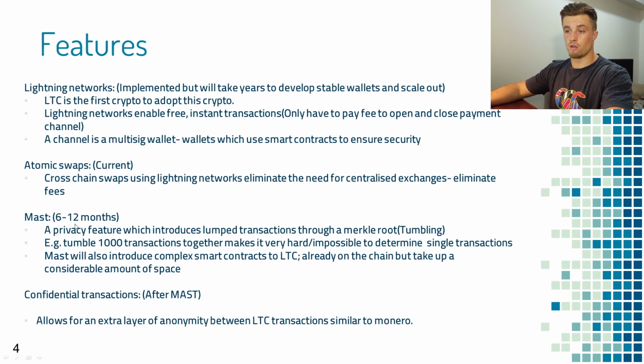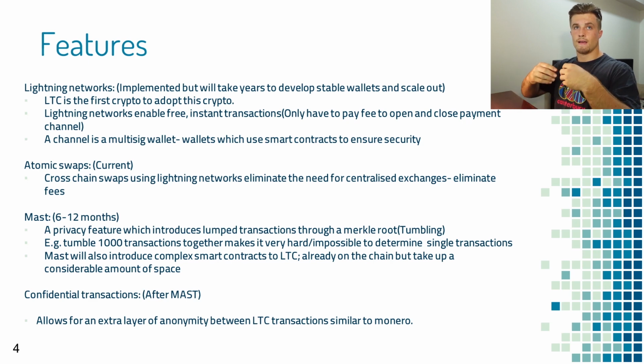Another thing that they're implementing over the next 6 to 12 months is something called MAST, a privacy feature which will enable lumped transactions through a Merkle root, and this is a process called tumbling. You'll tumble or mix transactions together, say 1,000 transactions, and this makes it very hard to determine single transactions when you have all these bunched up and mixed transactions together.